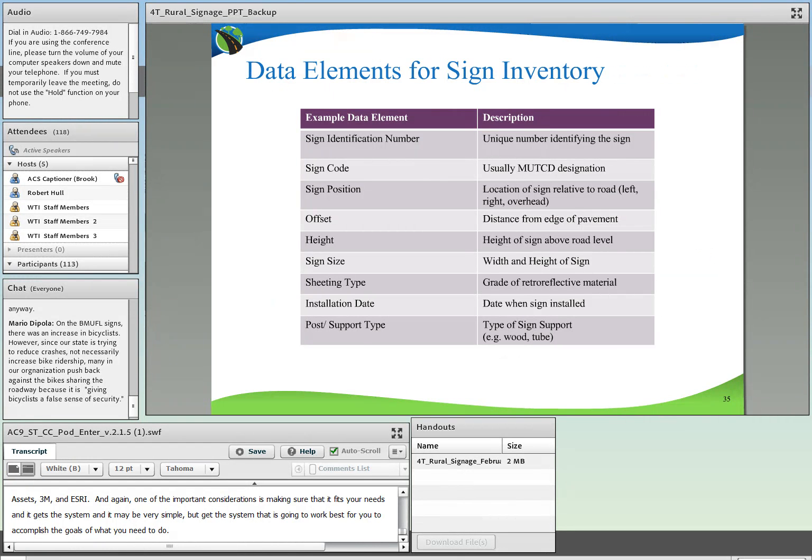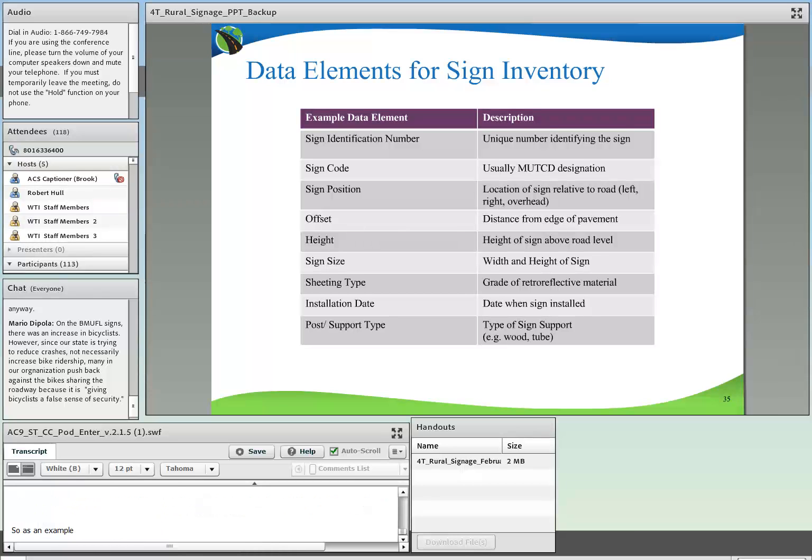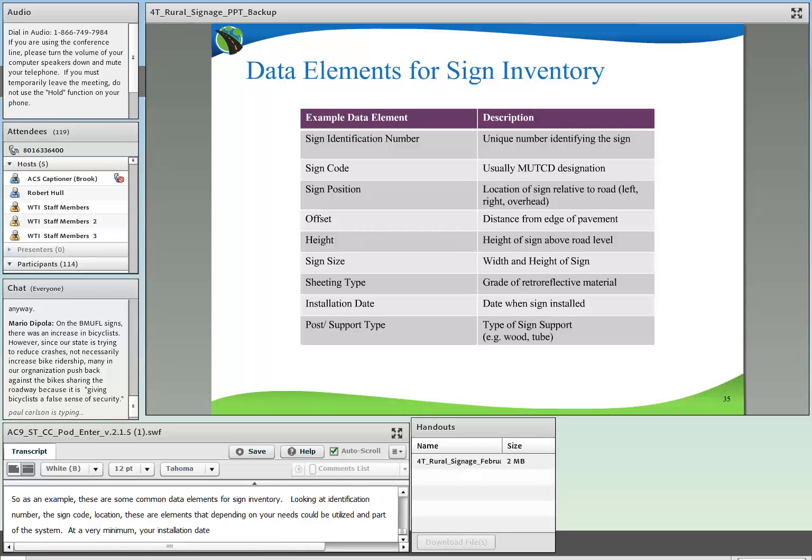As an example, these are some common data elements for a sign inventory: identification number, the MUTCD sign code, location, height, pole support, and installation. Depending on your needs, these elements could be utilized as part of the system. At a very minimum, your installation date and the sign identification are probably the two key elements to give you an indication of the life of the sign and where it is. Those are probably the bare minimums you would need to consider.